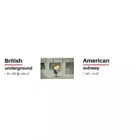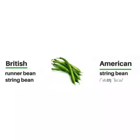Subway is an underground railway. In British English you call it underground, in American you call it subway. Any of various beans eaten in their fibrous pods, especially runner beans or French beans. In British you call it runner bean as well as string bean. In American you just call it string bean.